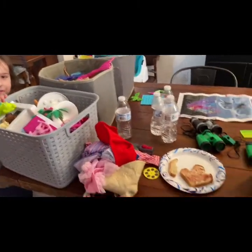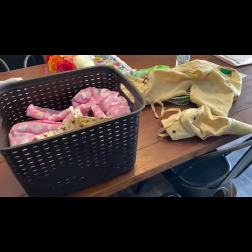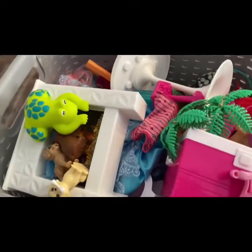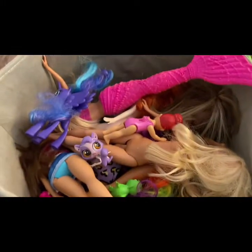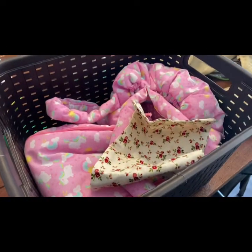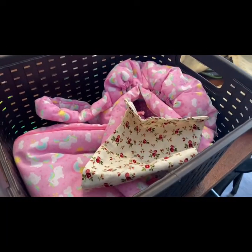So today we're taking on the giant task of cleaning the toy cabinet. The girls have their little Barbie accessories and toys, the My Little Ponies and Barbies, and then the giant Barbies accessories. And then this is going to be for American Girl doll stuff and baby dolls.